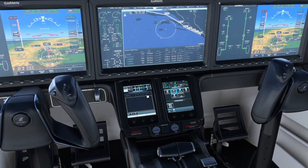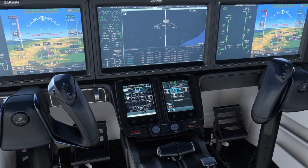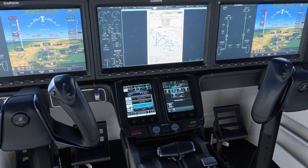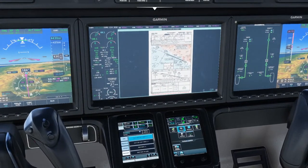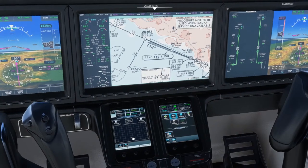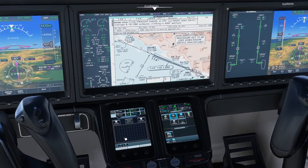DU601, Pilap, DU402, and then Dubrovnik. Looks good to me here. And now go for the nav setting, approach ILS Zulu. Basically, it would be automatic in here. It will set the frequencies automatically. But this Garmin doesn't do that.